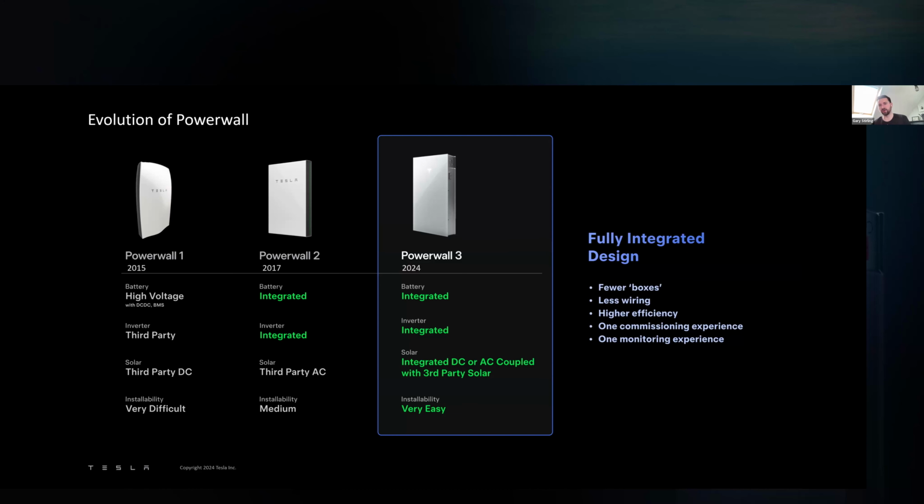So in 2017, we quickly changed to Powerwall 2, and this has been the mainstay for Powerwall globally. We've had more than 700,000 of these deployed globally. We integrated the battery inverter, but it still required a third-party solar inverter, and while it was easier to install than Powerwall 1, it wasn't as easy as we would have liked.